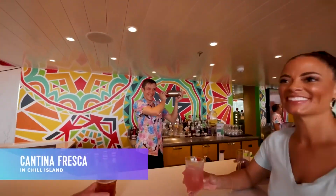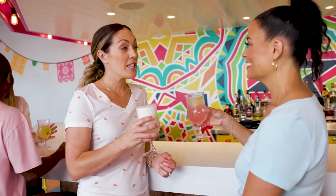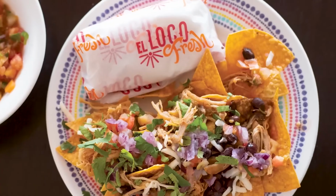Cantina Fresca is all about margaritas. We'll have 6 to 8 different margaritas. Some that have been successful, some new flavor combinations, and Mexican beers fit so well because of the proximity to El Loco Fresh and ties that entire area of Chill Island together.